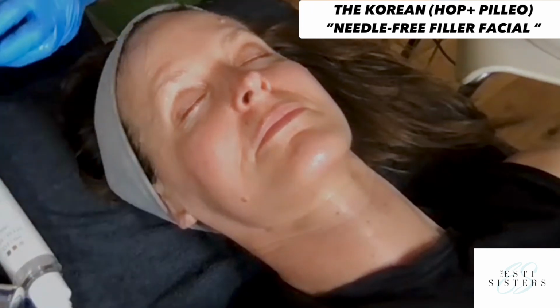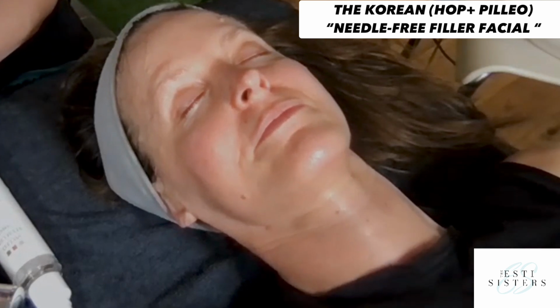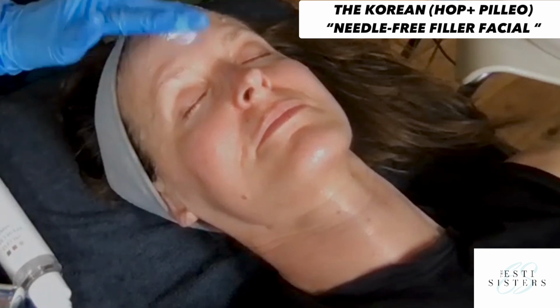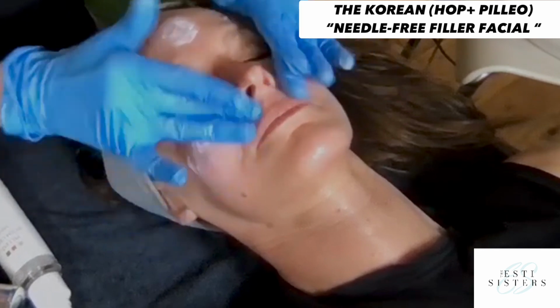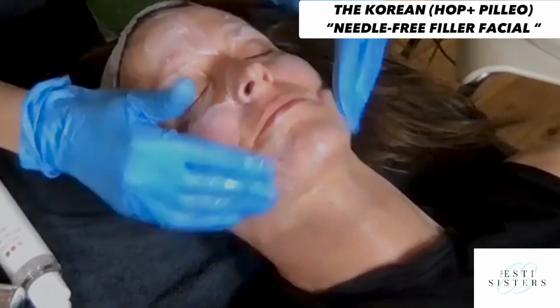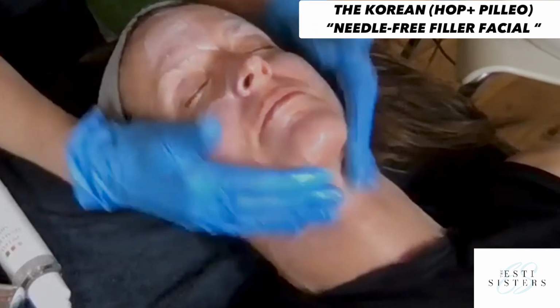So now I'm going to apply a little of the all mineral SPF 50. This is good for Fitzpatrick's 1 through 5. So it's awesome. Very hydrating, very moisturizing. It contains also the polylactic acid, the growth factors, black fermented royal jelly, and that beautiful Damascus rose water that we love as our light scent.